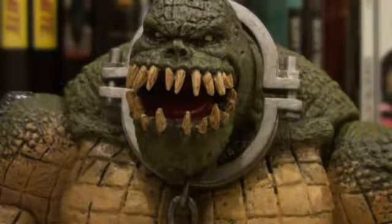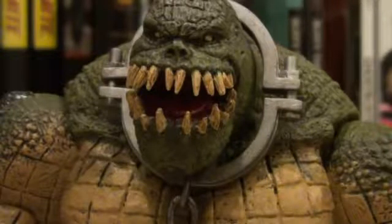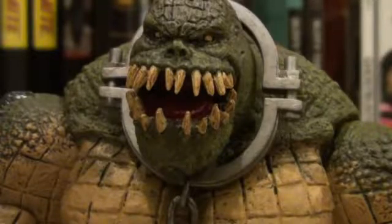I think he's beautiful. It's such a good figure, and for my first Killer Croc toy as well, I'm proud to own him. I would recommend this to any Batman collector, be they into the Arkham games or not. So Killer Croc, I'm giving him a straight up 9 out of 10. He is gorgeous.